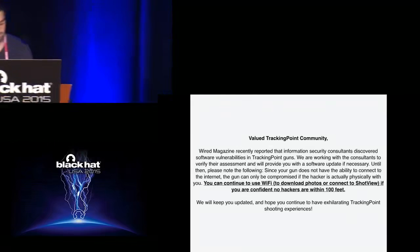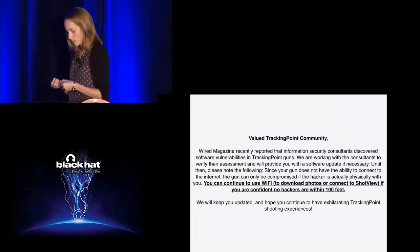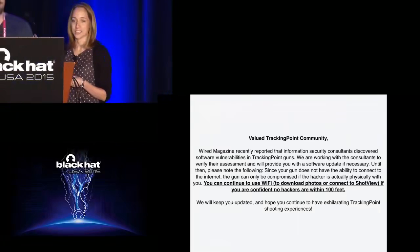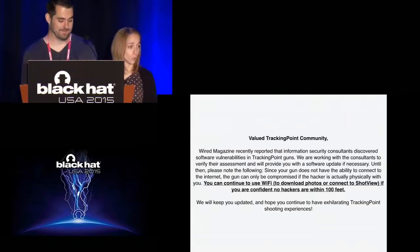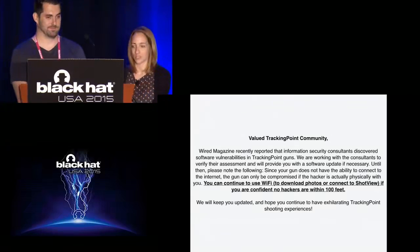So yesterday, for those of you that didn't see the tweet, Tracking Point put up this notice on its website. I don't know if you can see it from the back of the room, but it does say that we're working with the consultants. That would be us. It says we will provide you with a software update if necessary. I think it's safe to say that it is.